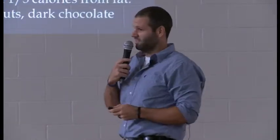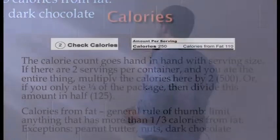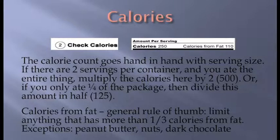Next thing here is calories. You're going to use that first step with this step. Okay? So if I had half the box of mac and cheese, that's how many calories I had because that's half the amount of servings. Right? Along with this, they put calories from fat.